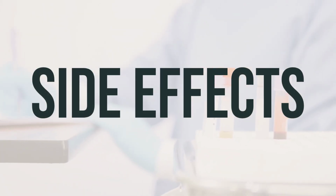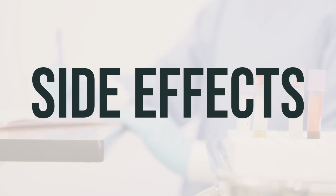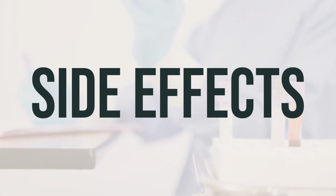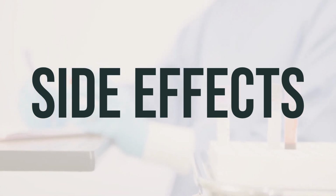Some common skin reactions such as peeling, itching, irritation, and reddened skin may occur, especially at the beginning of treatment. If these effects persist or worsen, it's important to speak with your doctor or pharmacist. They may suggest using smaller amounts of the medication or using it less frequently. Always consult with your healthcare provider for more details.